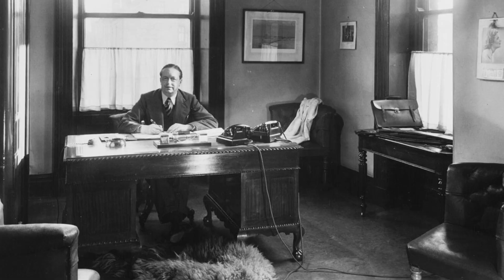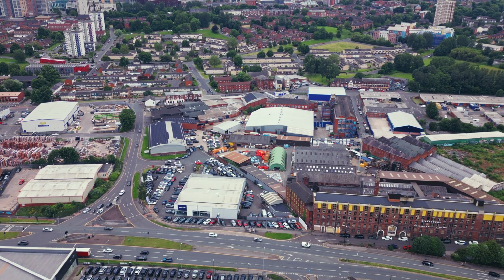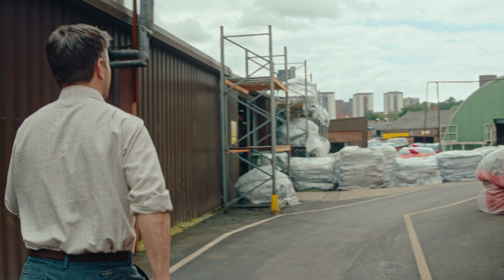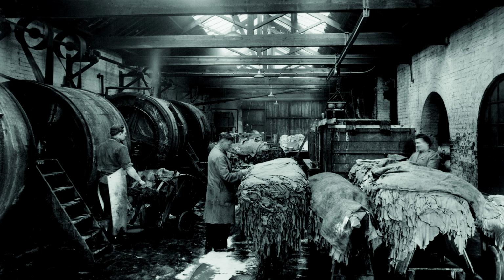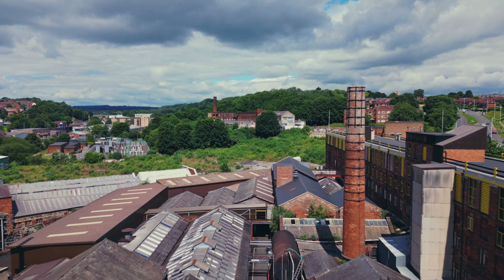You know, essentially, the leather industry has a great story to tell. Charles F Stead is a family tannery. We're based here in Leeds, the only tannery mill in the area which retains its original use. And it's been leather production on this site for 200 years now. 1825 was when it all began.